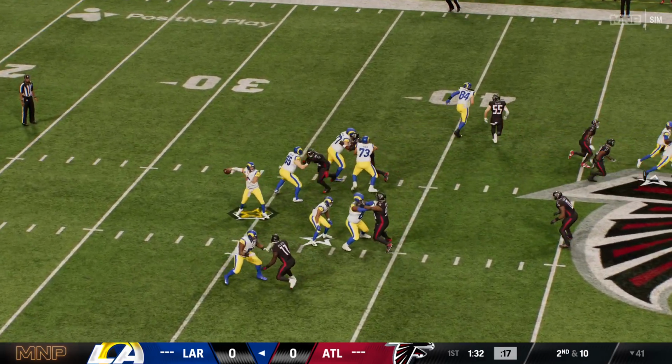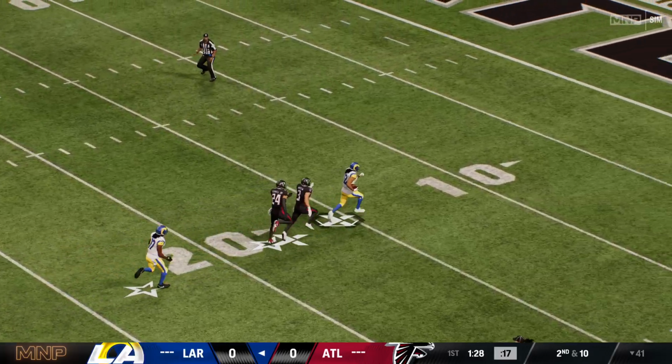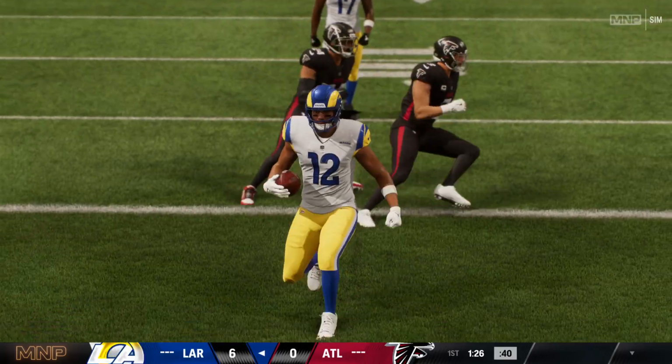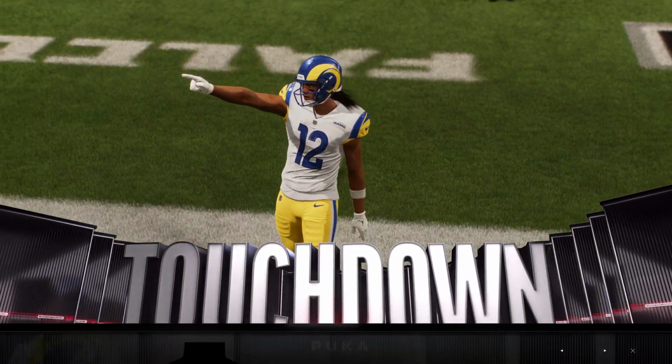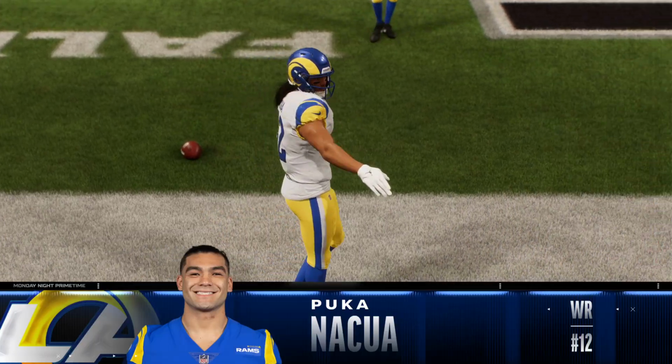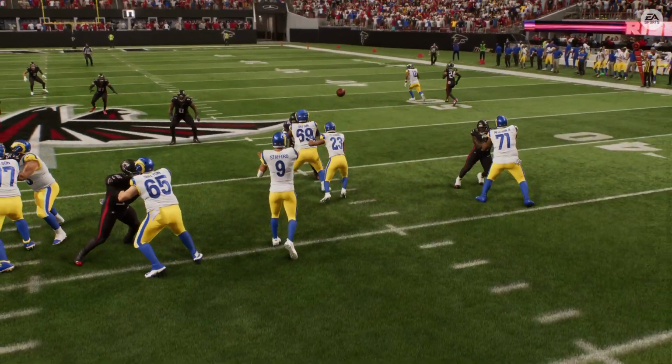Back to the air we go on 2nd. Stafford. Looking right, and he finds him. Down to the 10. He makes it in for the Los Angeles touchdown. The Rams get a perfect start. They've gone up 6-0. It's a Puka Nacua touchdown.